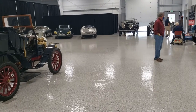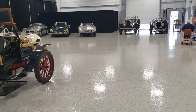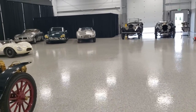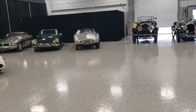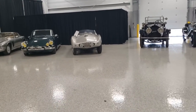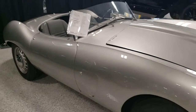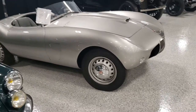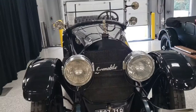So you see that unique car over there with the headlights in the middle? It's an Arnold Bristol. One for sale in Phoenix right now. They're really good looking cars. Kind of take a little getting used to. There you go. Arnold Bristol. It's a 1920 Locomobile.